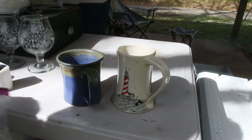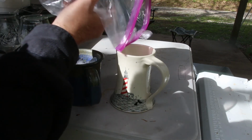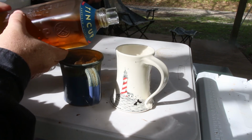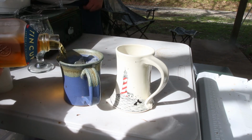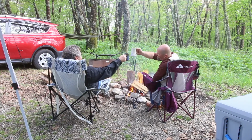It's getting to be about whiskey o'clock. Today's whiskey of choice is Tin Cup. Smells like Merry Christmas.